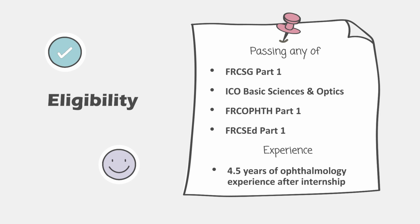Regarding the experience eligibility, you should have 4 to 4 and a half years of ophthalmology experience after internship. So after you finish your internship, you should have already completed 4 and a half years in order to be eligible to apply for this exam. And one important thing to note here is that this eligibility should be applicable at the time of application, not at the time of doing the exam itself.